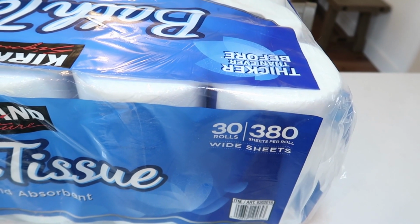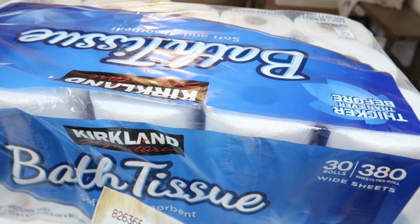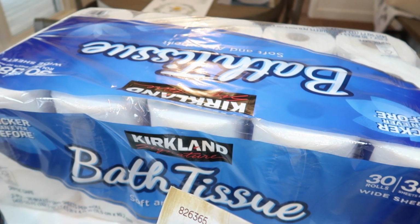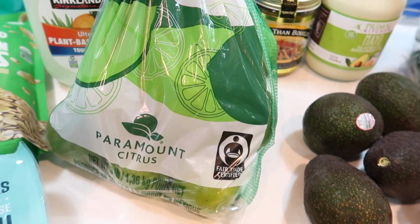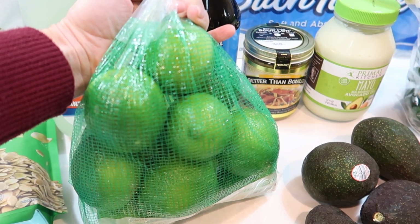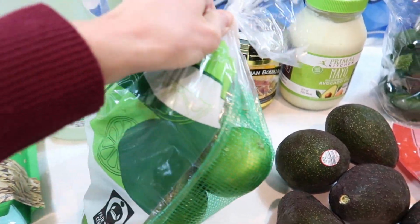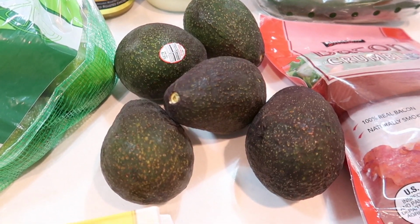And of course, I bought a very large package of toilet paper. This one is septic safe, and hopefully we'll like it because I think it's going to last us quite a while. This big bag of limes was an amazing price, and they look really good. They're huge. So I picked up a bag of those, and I'm gonna show you how I make sure these don't go bad a little bit later in the video.